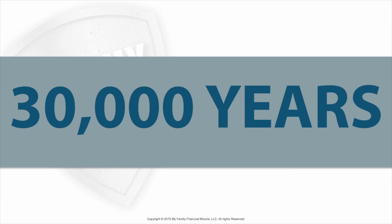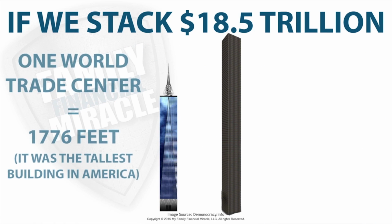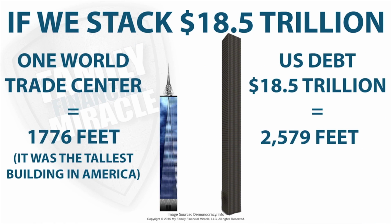Now to really put this into perspective so that you can see how big our national debt really is, if you stack $18.5 trillion of U.S. debt on top of these pallets, it would be taller than the Trade Center, which is the tallest building in America at 1,700 feet. $18.5 trillion stacked up would be a staggering 2,579 feet. That is unbelievable, I know.